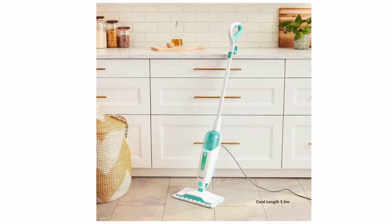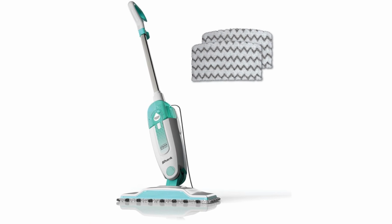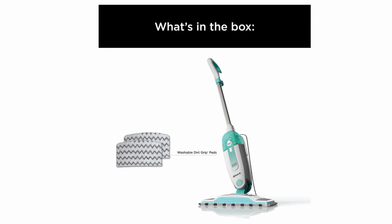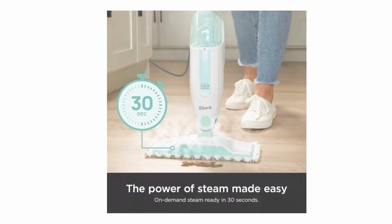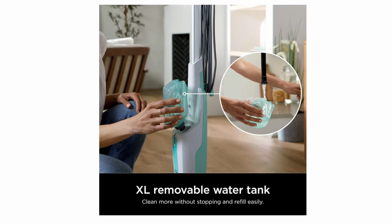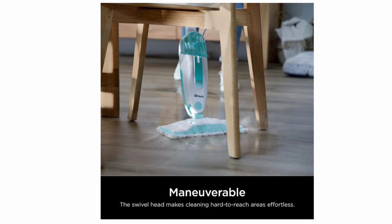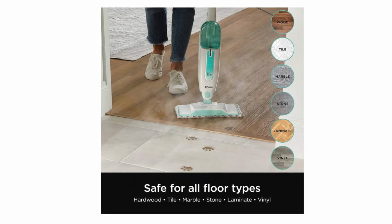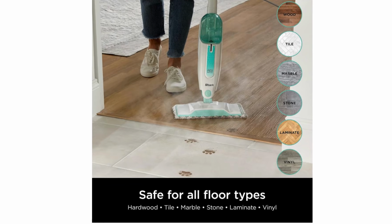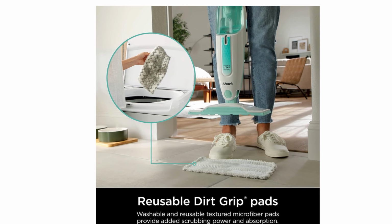First up, the Shark Steam Mop S1000, built for sealed hard floors with 2 dirt grip pads. Setup was fast, heats up in under 30 seconds. On sticky kitchen tile it cut through grime without any residue. My one gripe, the water tank is small, so you'll be refilling often on bigger spaces. For a quick daily clean on sealed floors, though, this one's solid.